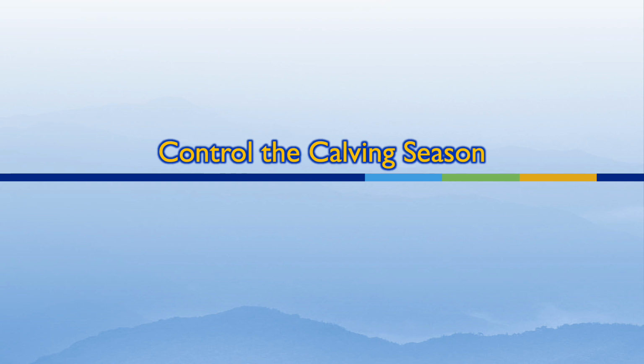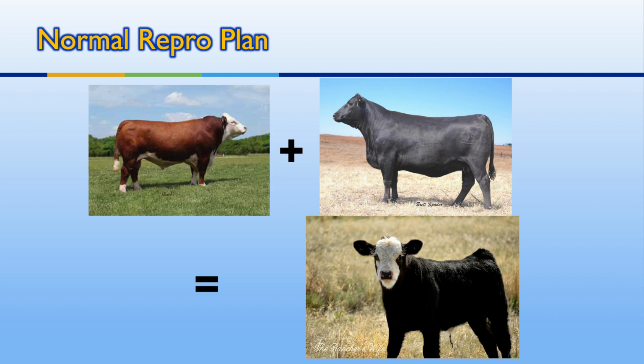In the previous module, we discussed the economic and productivity reasons for switching from a year-round calving or long calving season to a controlled calving season. We discussed moving away from our normal, quote unquote, reproductive plan where cattlemen simply have cows, they buy a bull, they turn the bull in with the cows, and they wean and sell a calf at random.